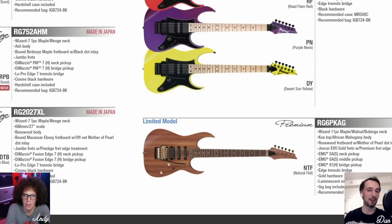And that reminds me a lot of that, because those guitars also had EMG pickups. And this limited edition model is one of the few guitars that comes with EMG pickups for our 2021 lineup. Of course, talking about the 80s, early 90s, it comes with an EMG 81 in the bridge and an EMG SA in the middle and neck position. We have an original Edge tremolo like you would buy in the late 80s or early 90s. It's also got modern specs like Jescar EVO Gold frets. And it's just a full package for a, let's say, glam rock oriented player, or just a player who's looking for a Koa guitar, because the Koa veneer is actually super pretty.